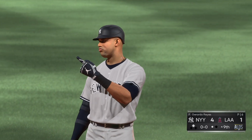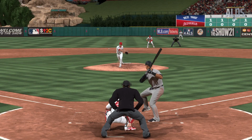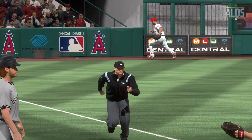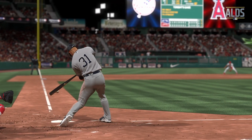Wow, this is a perfect example of a wily veteran doing what needs to be done to deliver for his team. Yeah, and just watch this swing. Instead of trying to do too much with it and pull it, he stays inside the ball and is able to smack it to the opposite field for a double.